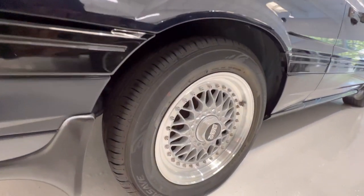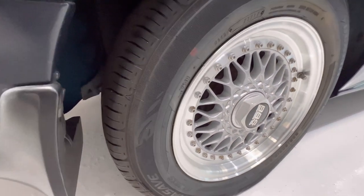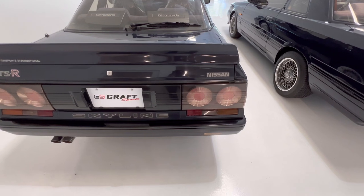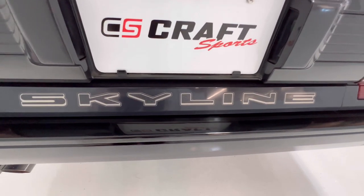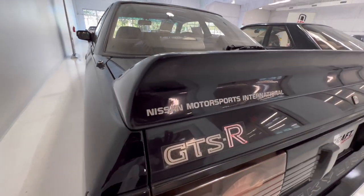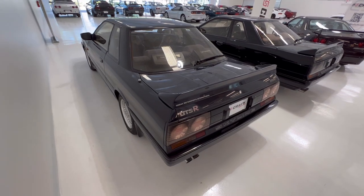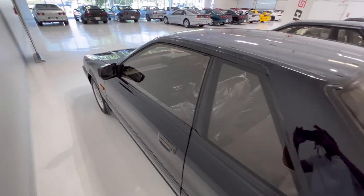Also sitting on some BBSs. Yeah. So they need a little bit of air in that tire. Sitting on some BBSs as well, guys. And for an 87, it still has your double bubble taillights in the back. Got your Skyline, Nissan Motorsports International. Wow, guys. An 87 Skyline, dude. Are you kidding me? This is a 1987 Skyline.